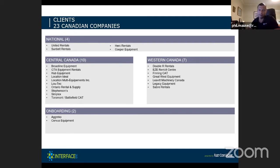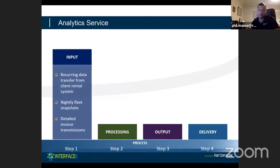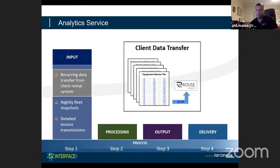The way the service works is we set up a recurring data feed directly from the systems of all of the companies that we work with. Since we've gone through the process of building an interface with Fleet Cost and Care, that will be relatively easy for any users of their software. You won't have to invest any IT resources on your side. We'll be able to do most of that work ourselves with some questions around how you handle billing, depreciation, and other things. There are 2 primary components to that data transmission.